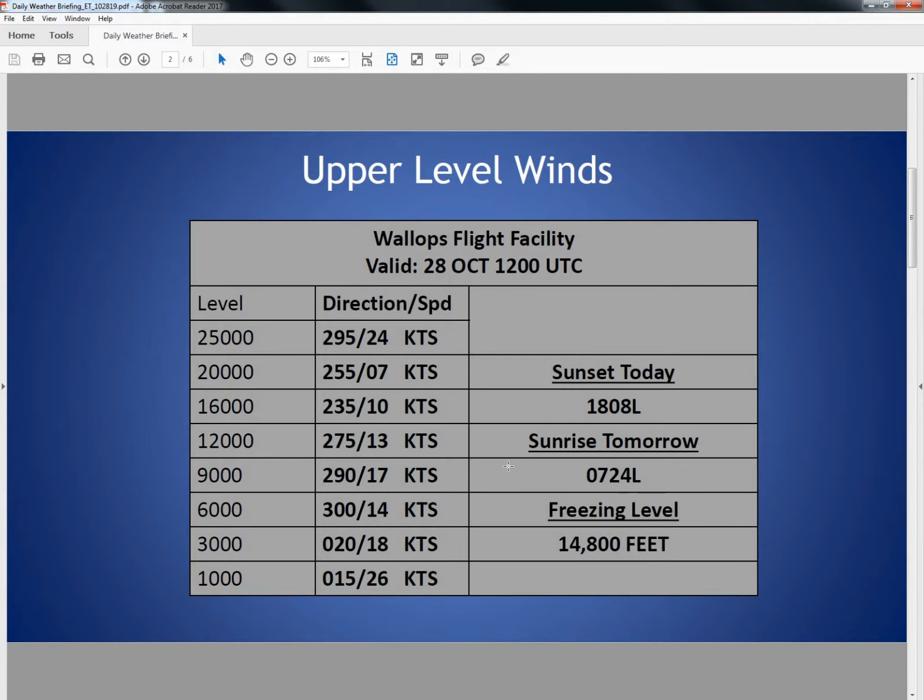Looking at our sounding across the area this morning, seeing a freezing level at 14,800 feet, winds out of the northeast at around 25 knots in low levels, and then decreasing when we get up to the mid levels and becoming more northwesterly, anywhere from about 15 to 20 knots, and then seeing that wind really die down in the upper levels, the upper level ridge overhead, seeing a west southwesterly wind at 20,000 feet at 7 knots, and then seeing more of a northwesterly wind at 25,000 feet at 24 knots, and that's our peak wind this morning.